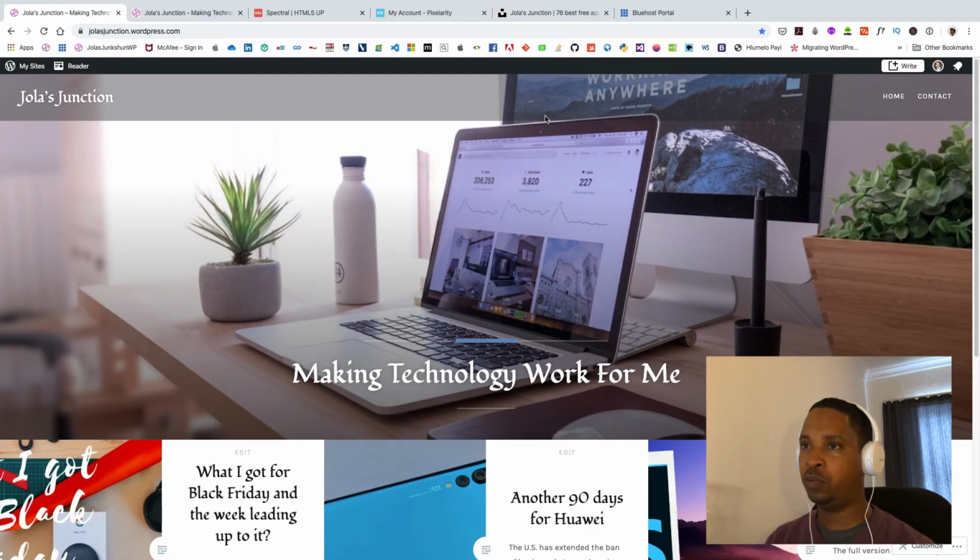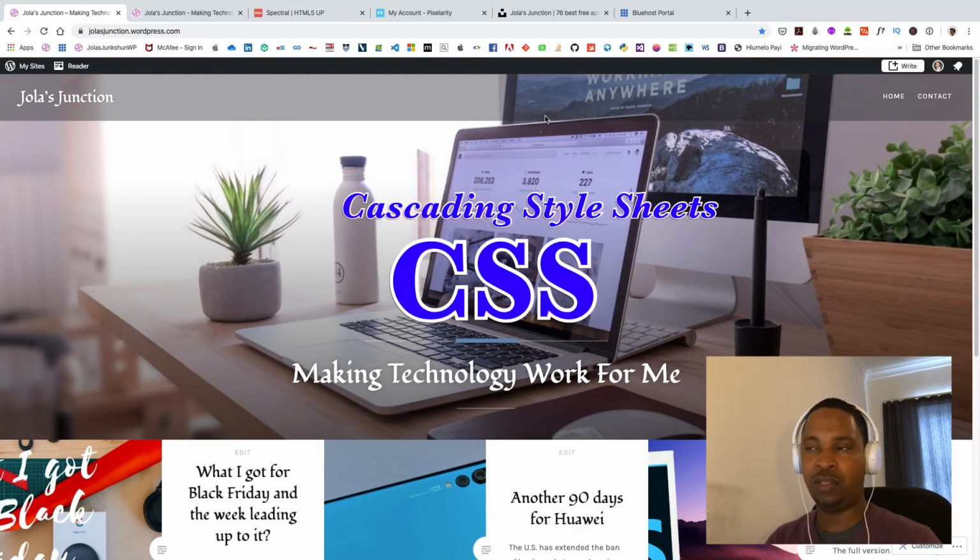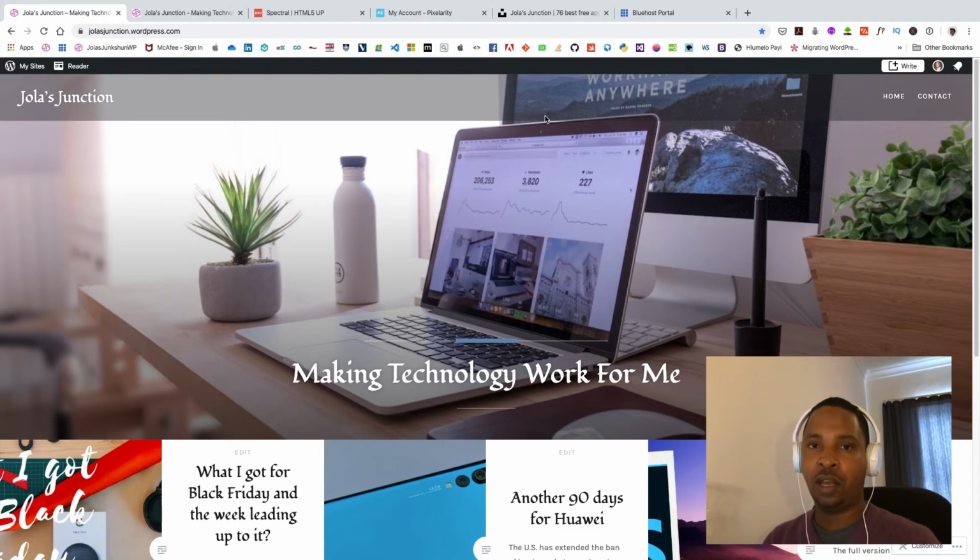I decided to go to WordPress.org, which will allow me to do more coding on my own, because with WordPress.com you need to pay for premium plans and stuff like that, and they still limit you. They'll give you some CSS, which is cascading style sheets, but they won't allow you to use HTML and JavaScript, I think. So it's very limited use. You can style the web page, but you can't really change the actions and things like that of it.